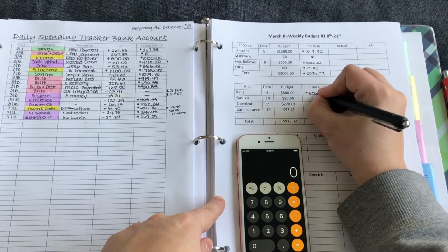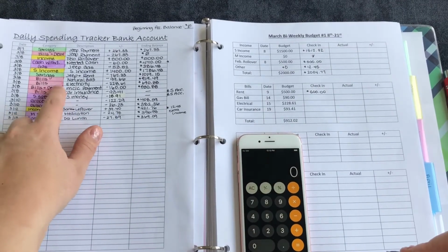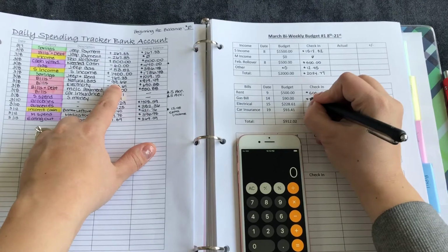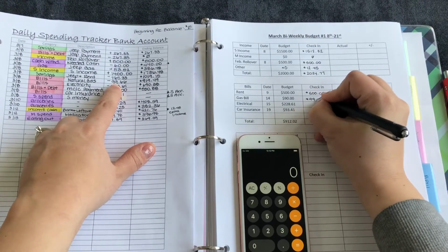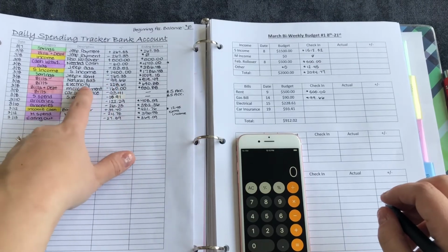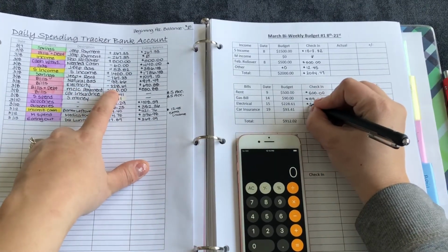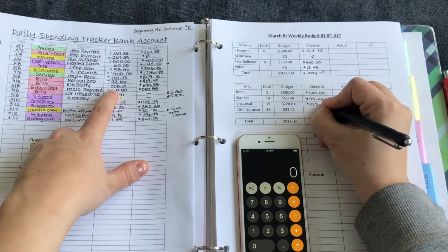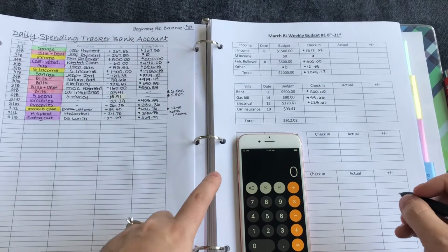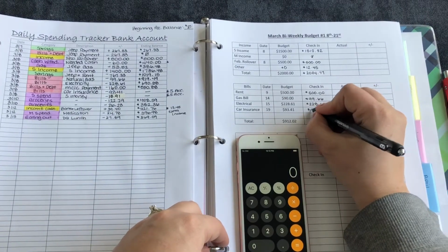So that is 500. The gas bill, natural gas, is here, so $99.66. And that was way over what I thought, but that is fine. Electricity was $228.61. And I got the bill for that early, so I knew exactly what that was. And car insurance was $93.41. That stays the same.